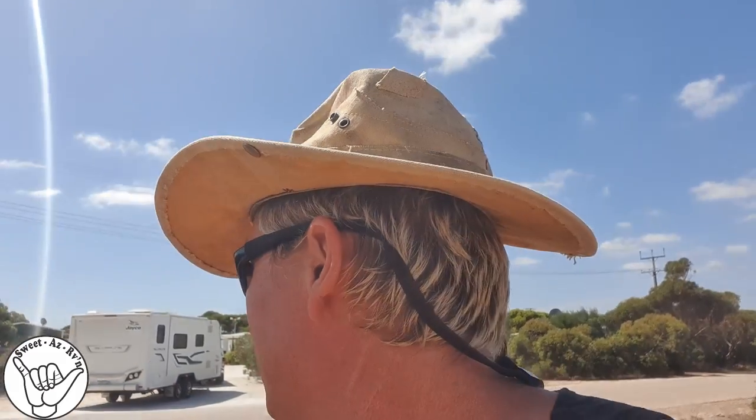So yeah, we've got a great spot over there at the caravan park. It's a lovely caravan park. It's very white. It's like sea sand or something that's been shipped in especially for the effect.